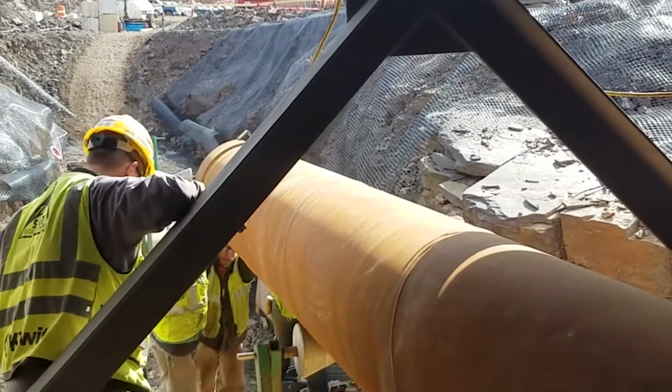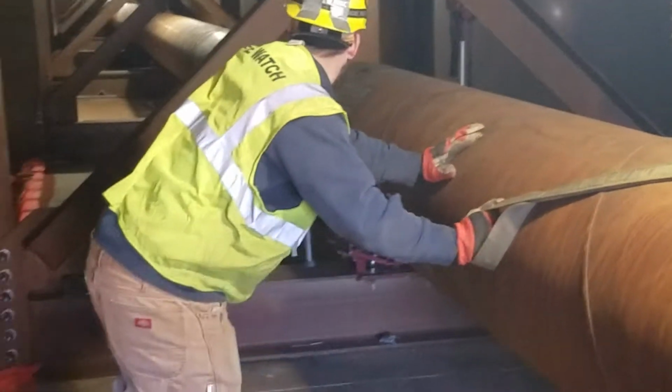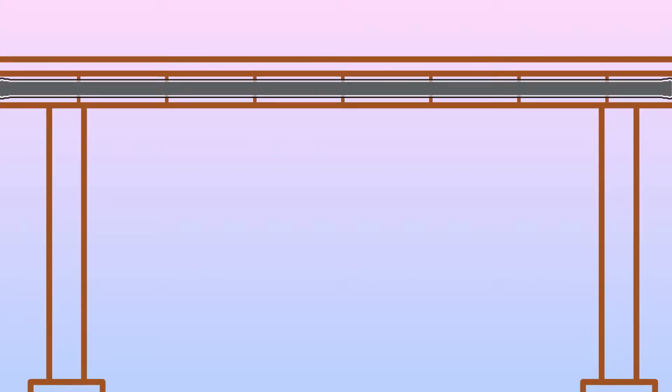The HDPE pipe being a flexible pipe, it's not very structural to hang on the bridge. And so if you can imagine between the hanging joists, it would sag in between those points. So installing it inside of a rigid steel casing pipe, we were able to provide that structural stability.